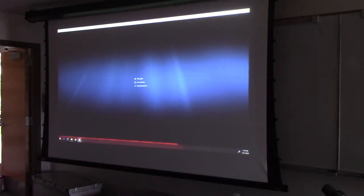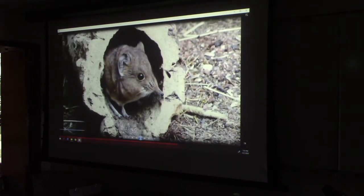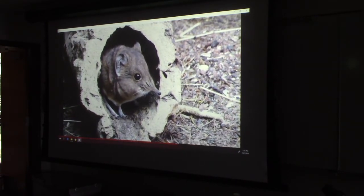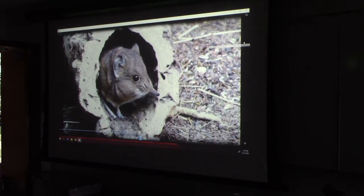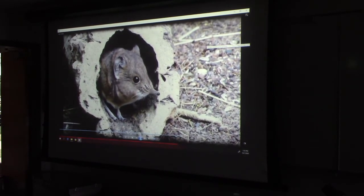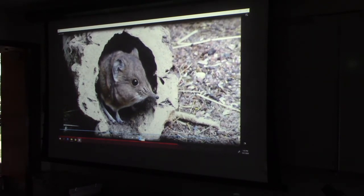All right, let's skip over this guy. Anybody know what that is? Wish I could do that with my nose. Anybody know what it is? Is it some kind of shrew? It is a shrew. Is it an elephant shrew? It is an elephant shrew. Okay.